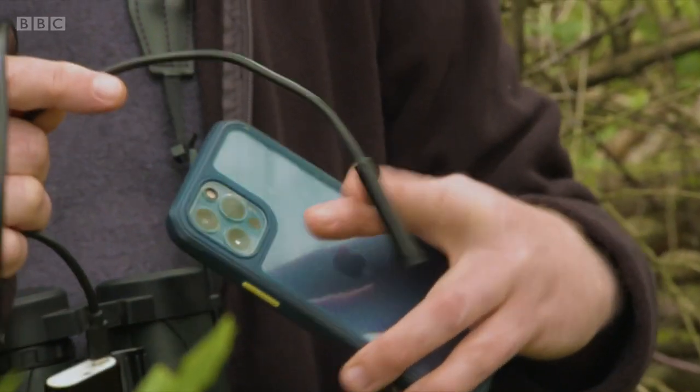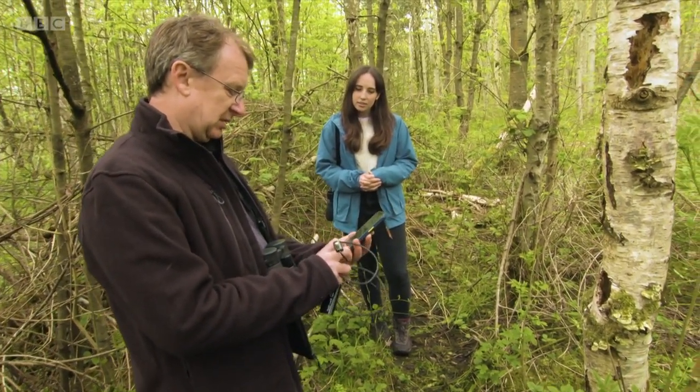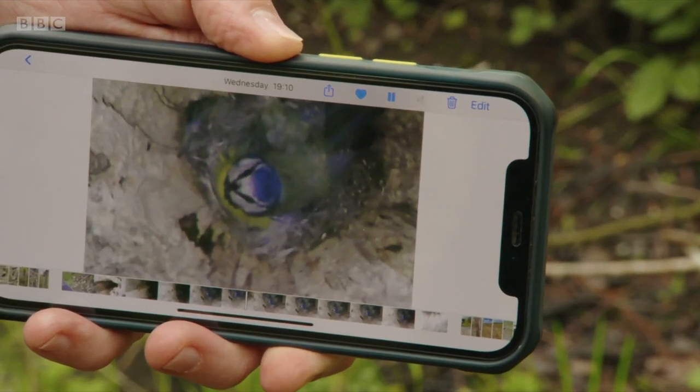It was then taken over by blue tits. Using an endoscope like this, we can look inside these nests. This one's not active at the moment, but if we look inside, we can see this sort of footage. That's a female blue tit. It's incubating a nest, which was originally dug by willow tits. Look at that.